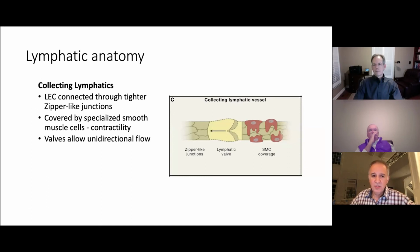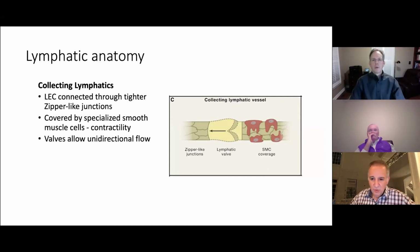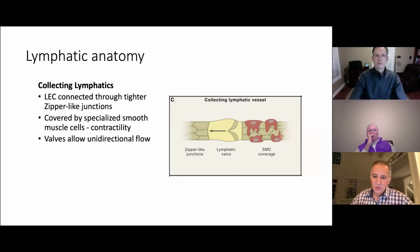Here, the endothelial cells of the lymphatic system have tighter, zipper-like junctions, and they're covered with smooth muscle cells. From a functional perspective, these smooth muscle cells help through contractility to propel the lymphatic fluid, similar to the venous system where you have the calf muscle pump.